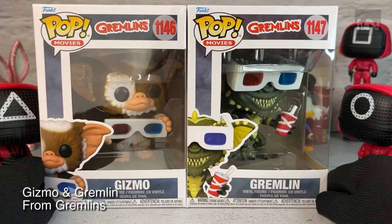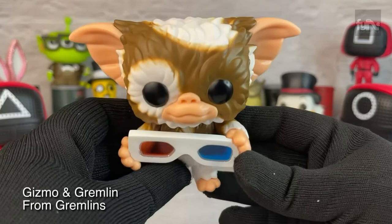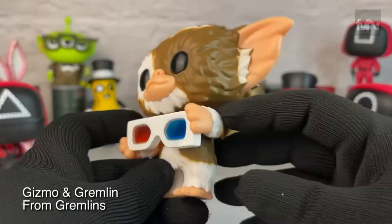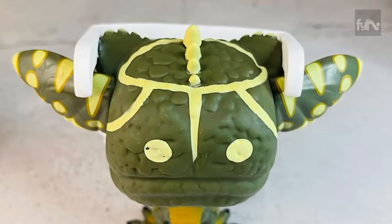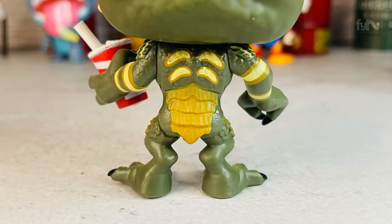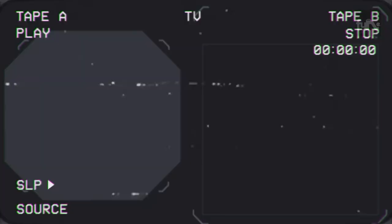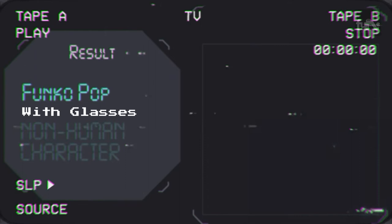The second last contestants are Gremlins, Gizmo and Gremlin. Cute little Gizmo is holding anaglyph glasses, which have red and blue lenses, also known as 3D glasses. Next is Gremlin, he is wearing super thick white frame 3D glasses, holding a drink in his hand, looking cool. Pass.